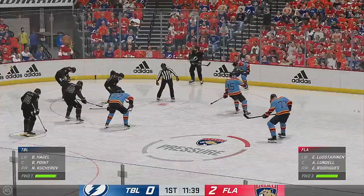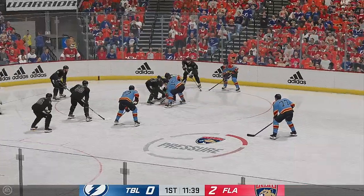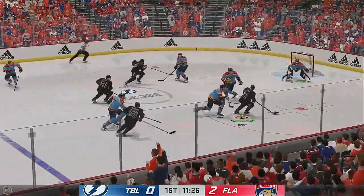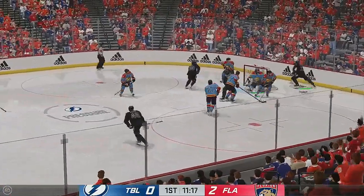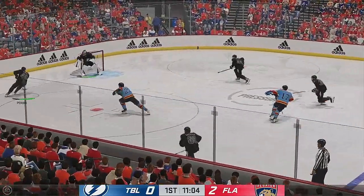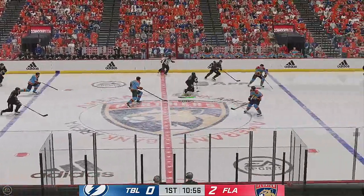Florida's opened things up here in the first as a result of their offense tonight. Tampa Bay's got the puck after winning the defensive zone faceoff. Quick pass to Point. Tampa Bay's got it along the wall. Grabbed along the board by Point. Oh, what a block! He'll get a pat on the back from the coach when he gets off, if he can get off. Tampa Bay's got it in their own zone.